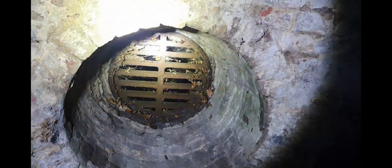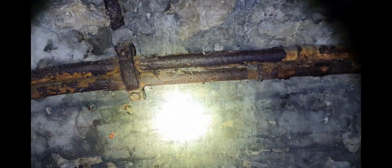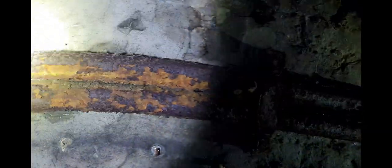What is that? Wait, these cables are very old. Are they even cables? They're pipes.